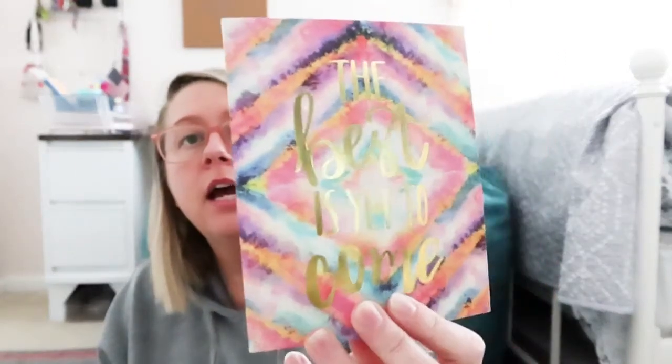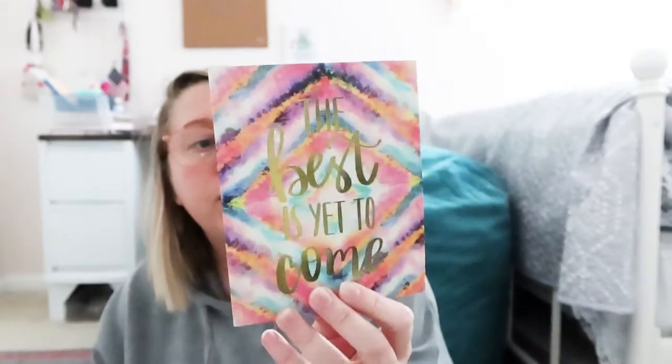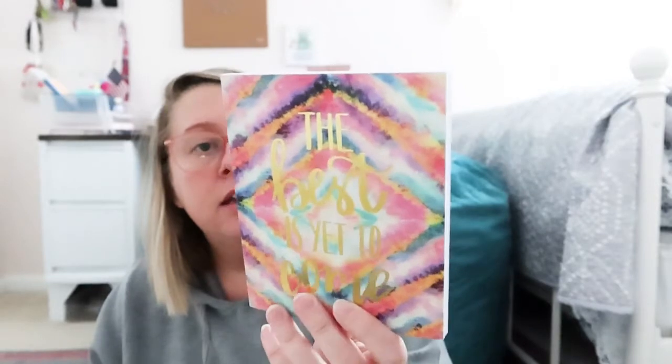So again, the polka dotted theme. And then when we were there, this sweet lady got Savannah this little notebook. It says "The Best Is Yet to Come," and it has this kind of tie-dye print with the gold foil. And the lady said, the only thing I ask is that you put your goals in there. And so she has this notebook for that. I thought that was so sweet of her to do that and reach out to Savannah. So definitely going to be paying it forward when we're in Dollar Tree next time, which happens often.